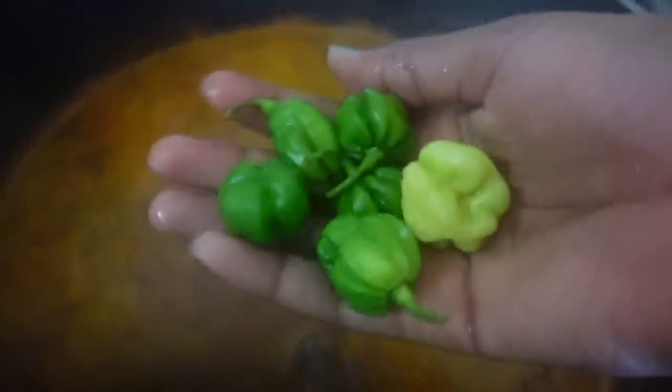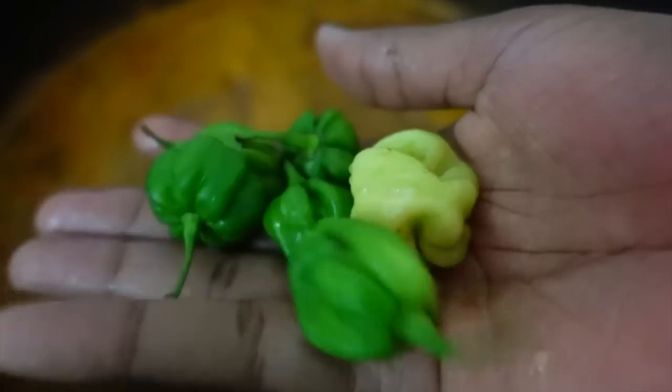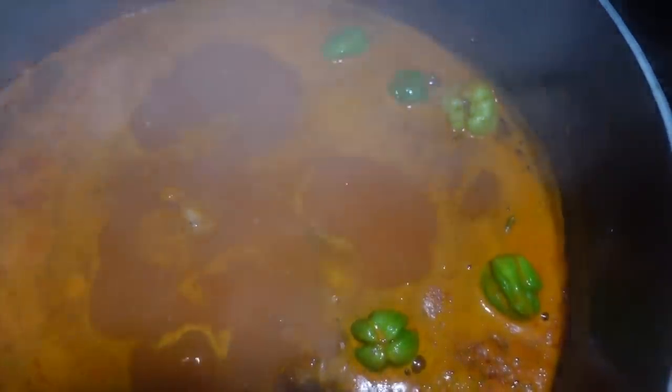So this is how many chilies I'm going to put in there. I've left the heads on because I don't want the soup to become any more spicy than it already is. So when people are ready to eat it, they can just take the heads off. Because if you take the heads off before you put them in, it's going to make the soup extra spicy. And I'm not going to pop them before I put them in. So the last thing I'm going to add is some cooked okra.